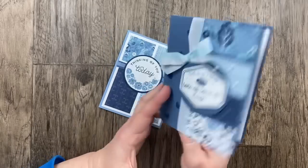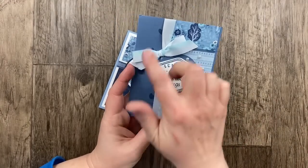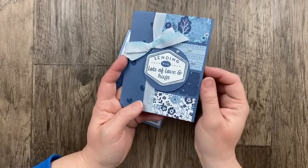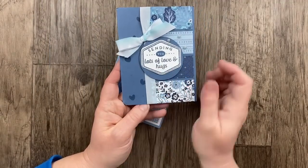Our next card from Patty Snyder uses the new Heartfelt Hexagon stamp set. Love the hearts there on the side and some of that ombre ribbon. Sending you lots of love and hugs. I love that sentiment. One of my favorite stamps from that set.